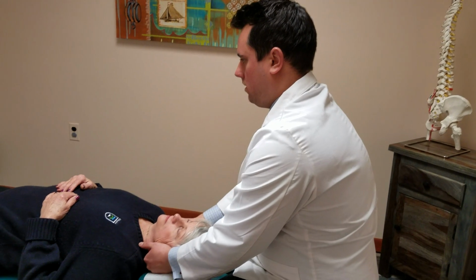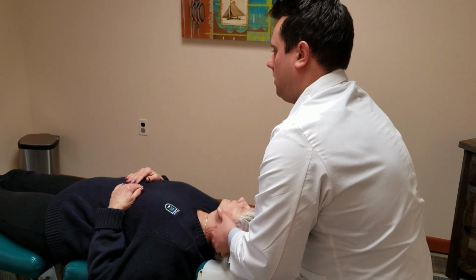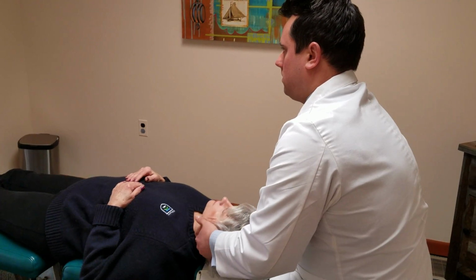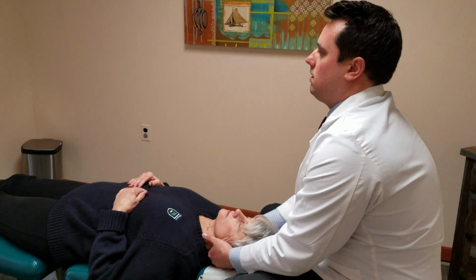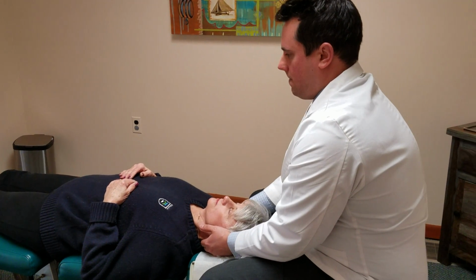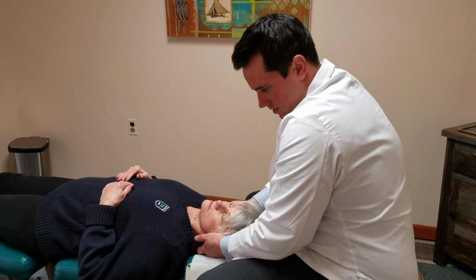Checking other ways of looking for fixations. Just a little bit on the left here on the lower part of her neck, and just let that go. Good. There you go. And just going to loosen up the muscles a little more in the neck.